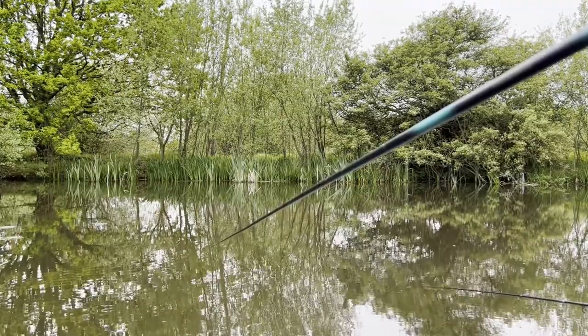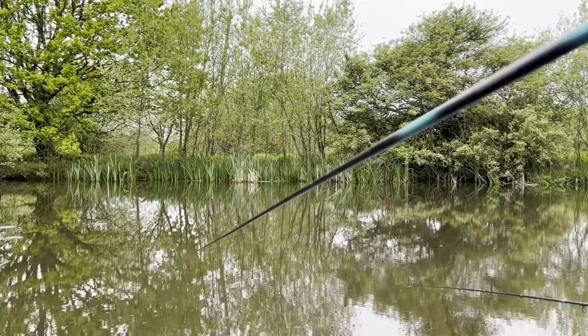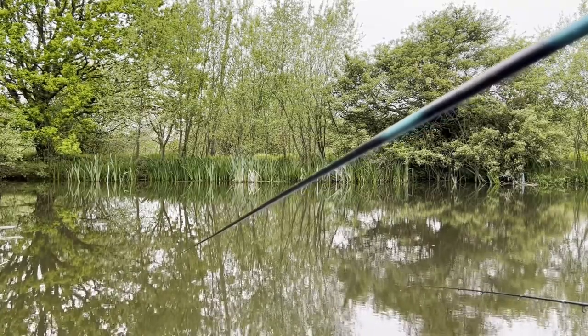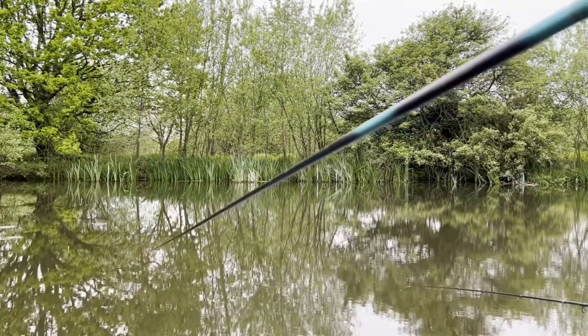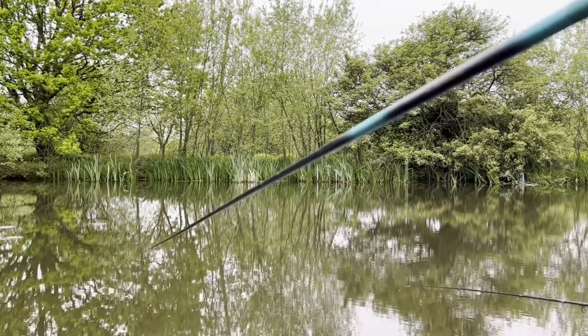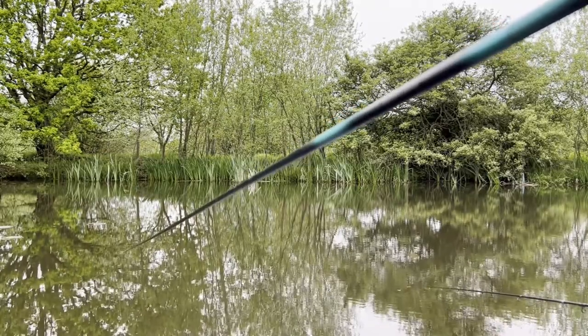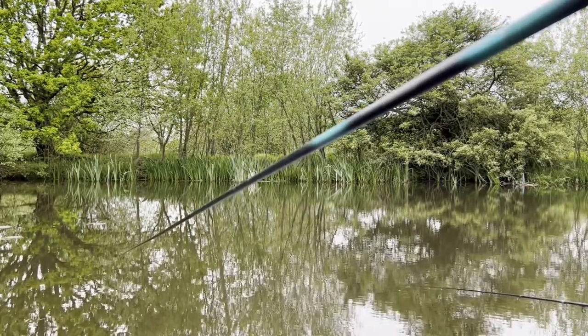So let's see how we get on. I've got 4 pound main line, 3 pound hook length and size 20 hook on this whip rig. So it'd be fun if I do get a tench on this one. But I'm already getting bites straight away.